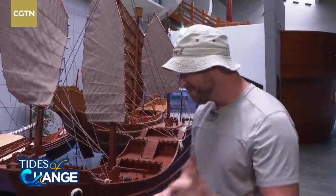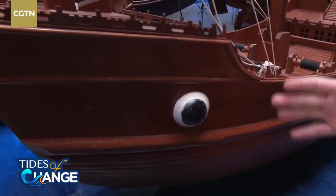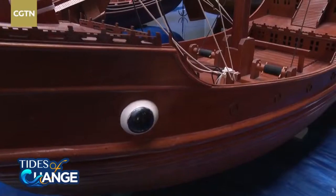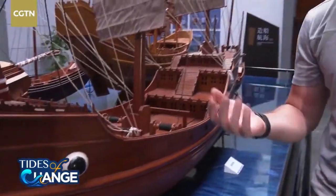One more funny thing is this. I found this very interesting. This is an eye, and in that time, eyes were placed on the front of ships, and they were kind of intended as a use to provide some forward-looking vision to the ship itself, so that the sailors and the captains could depend on the eyes of the ship to guide it on its path.